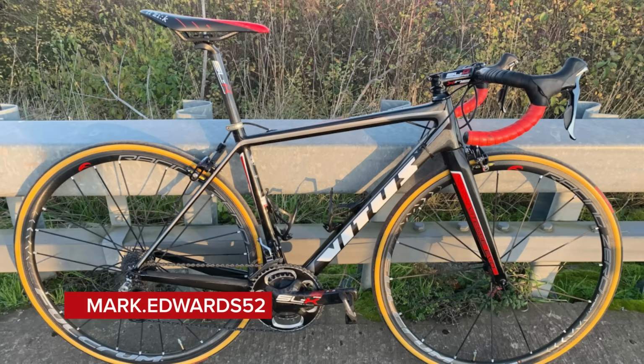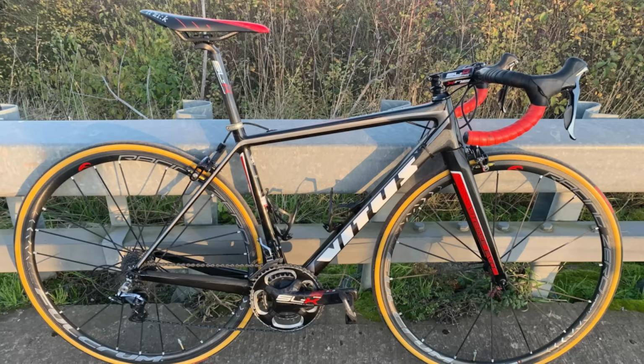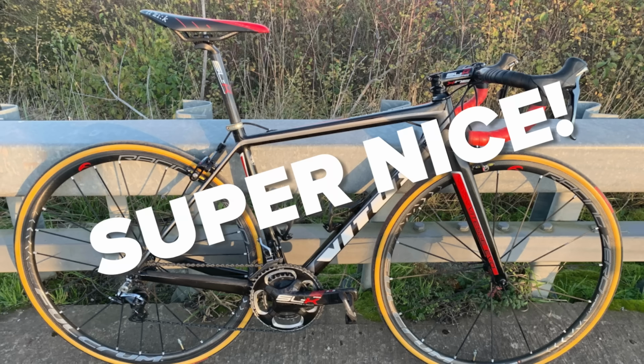Mark Edwards, 52. Tan walls, yes or no on his Vitus Evo Pro? What do you make of that? Tan walls, it's a yes from me. And the bike... And it's a yes from me. I do like the bike, actually. I'm going to go super nice. Yeah, it's well presented. Like that. Super nice. Who's next?